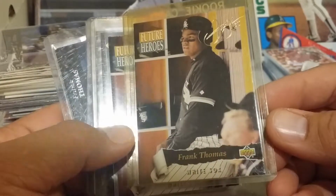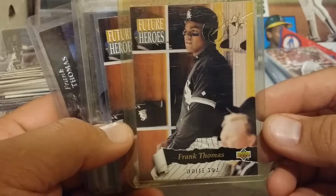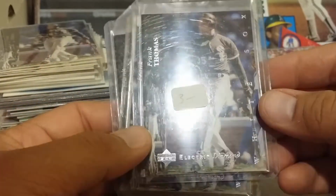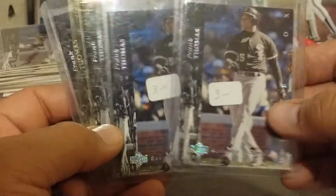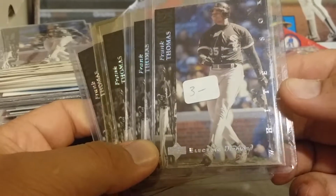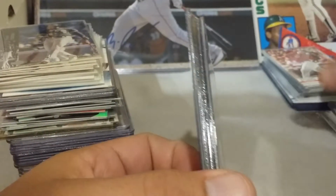93, Future Heroes. A couple of those. Electric Diamonds. Man, I remember these Electric Diamonds. If you had one, you were like really cool. Number one, we didn't have a lot of Upper Deck. Upper Deck to me was kind of high end. Like you couldn't just get that anywhere.